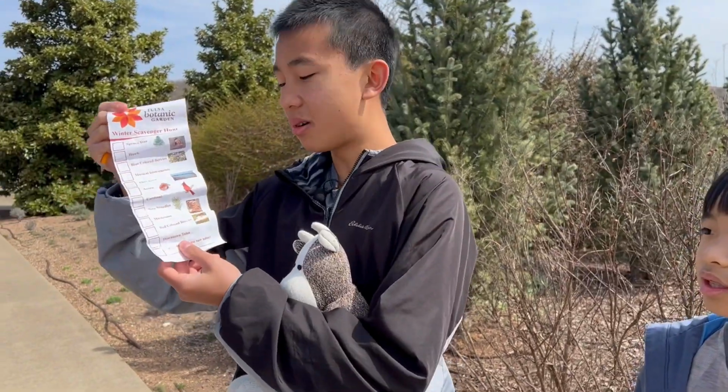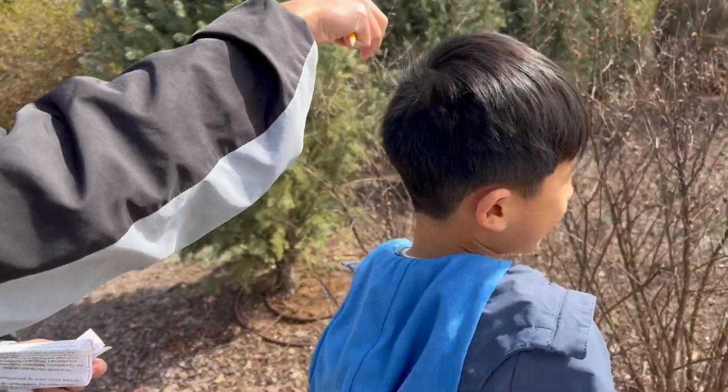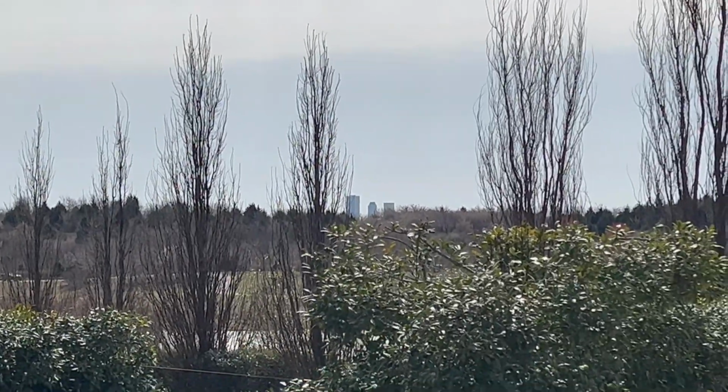On the scavenger hunt, one of the items is downtown Tulsa. I was looking around the whole time and it's like, where's downtown Tulsa? But now, right there. Yeah, we can see 3 tall buildings peeking out from the tree line.